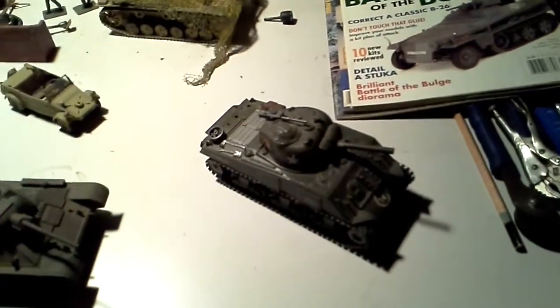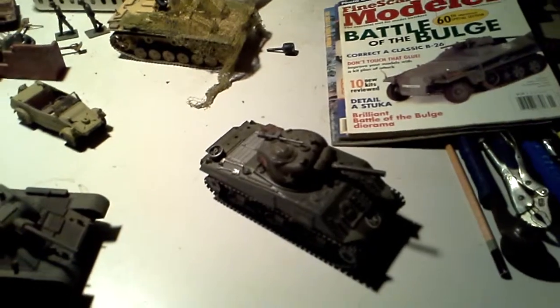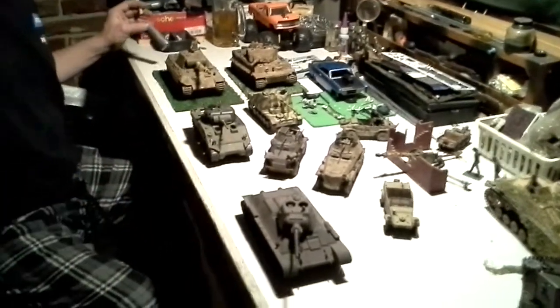Hey guys, we got someone to see here with some of his models. He's my stepdad. Oh yeah, you see how good that model is? No, get out of here. Some of his. These are just a few. Show them those. Yeah, that's just a couple, hold on.